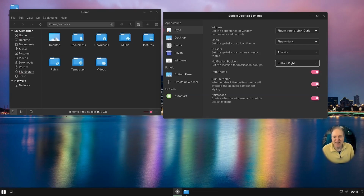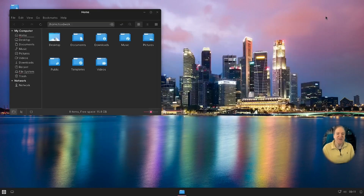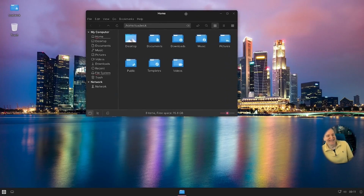But I think you gotta maybe have your widgets set differently. I don't know. Oh, you probably gotta turn off your built-in theme, and then that would turn your dark theme on and off. And then animations, of course, you can have them disabled if you don't like animations, but I like animations because I'm animated. So there you go. Nice.